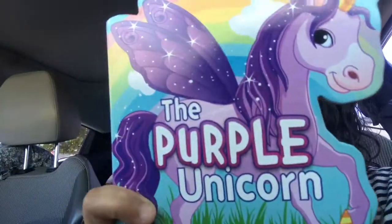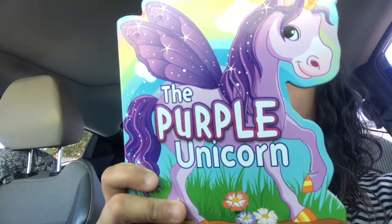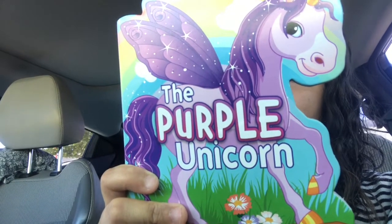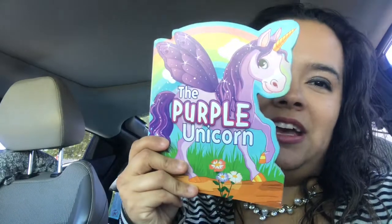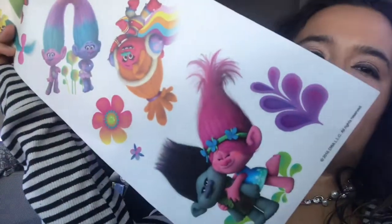And I picked up this book for Lily because I always end up getting her something. It's called The Purple Unicorn. It says, follow the rare purple unicorn as she journeys through the emerald forest searching for the end of the rainbow. I just thought that was super cute. And another thing for Lily is she's obsessed with this movie. We've seen it like a bajillion times. Trolls. But I finally caved and got her these to hang up. I think she'll enjoy that.